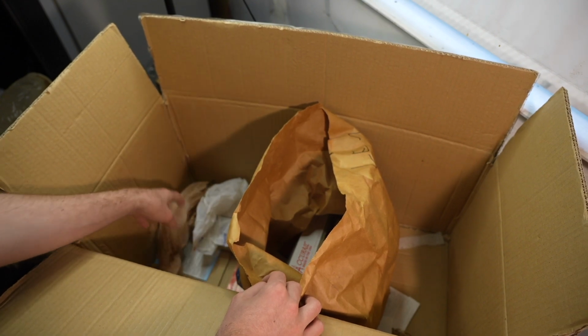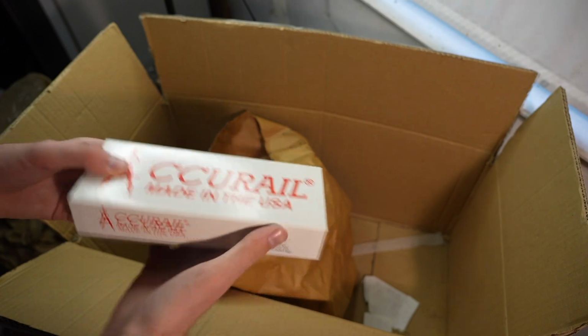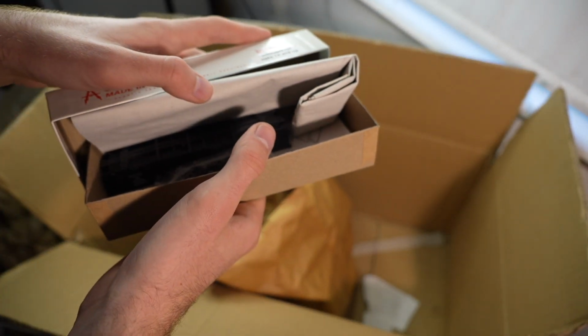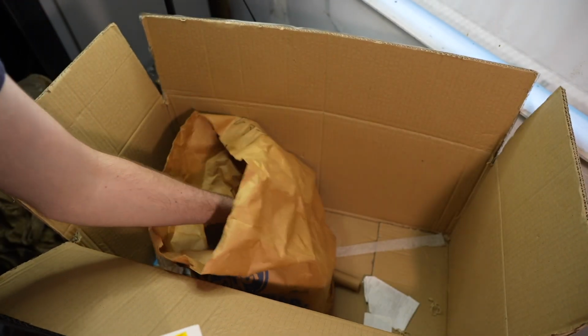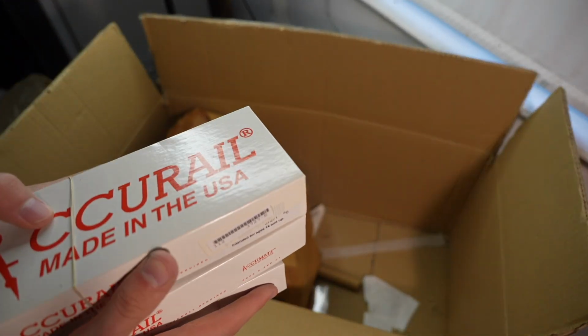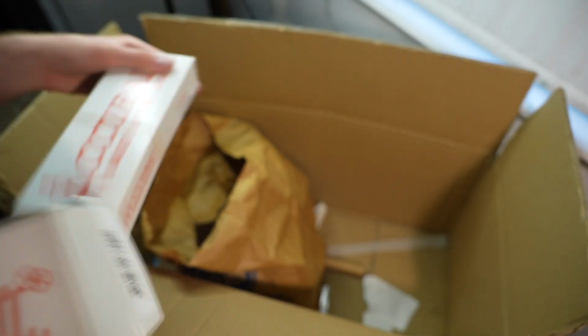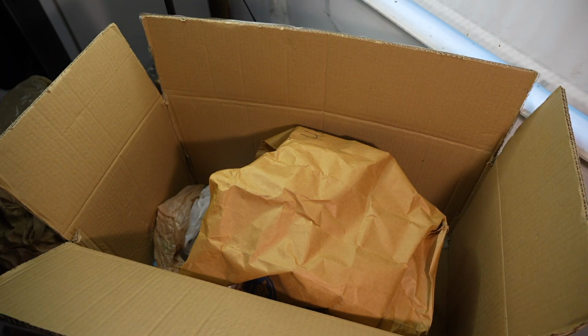I think our last items in this box are in this bag, and it looks like a bunch of AccuRail stuff, which is fine by me. Green Bay and Western gondola in here. Yeah, a lot of these we've had already, so I'm not going to open them up. These all look like duplicates of these gondolas, which is absolutely fine, and they all look to be brand new as well. Very cool. Another outstanding box, team. Let's just keep it going and see what else we can find.